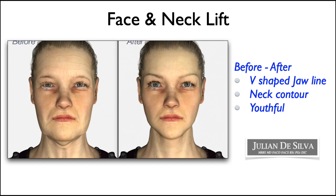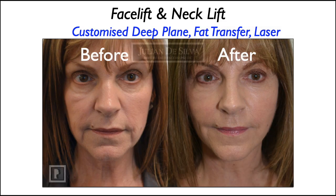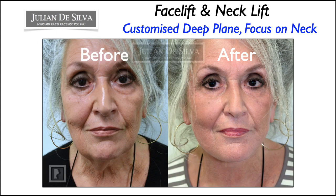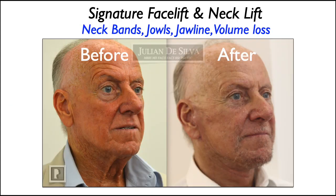With facial aging, it's really the shape of the face that can change. With effects of gravity and loose skin, you tend to have more fullness along the jawline that creates a more square shape to the jaw. With face and neck lift surgery, well, we're restoring that V-shaped jawline, recreating the angle between the jawline and the neck, recreating that V shape, reducing the jowls and the changes with soft tissues, and that creates a more youthful and attractive appearance to the face and neck.